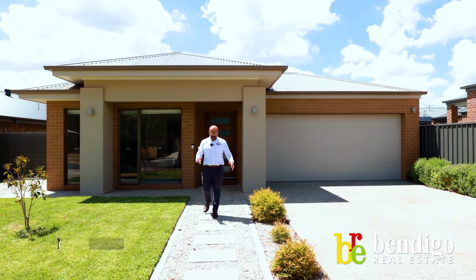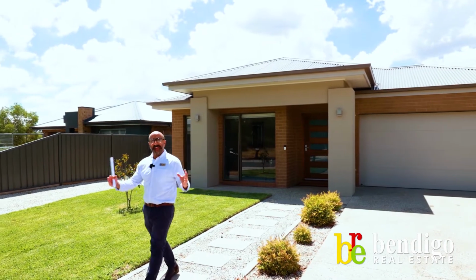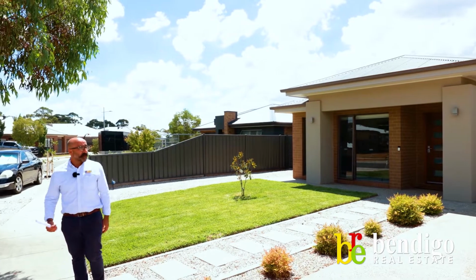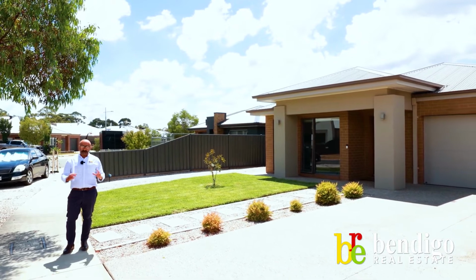Guys, why would you want the pressure of building a brand new home in today's market when you've got this beautiful newly built home out here at number 25 Keewong Drive coming onto the market this week? Built by a brilliant builder, a local builder here in Bendigo. Everything inside has been up-spec'd.